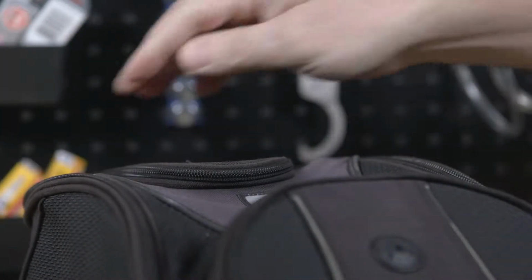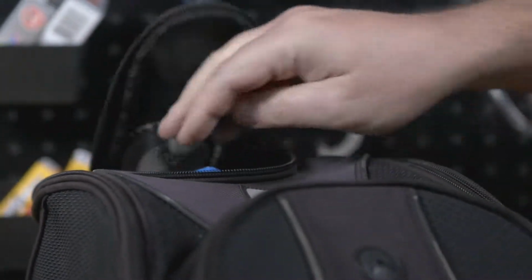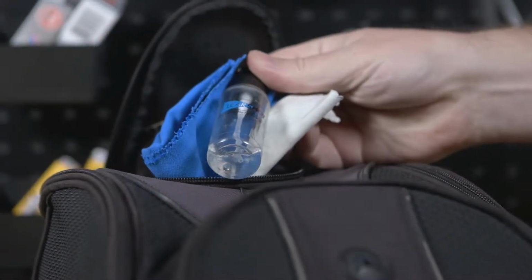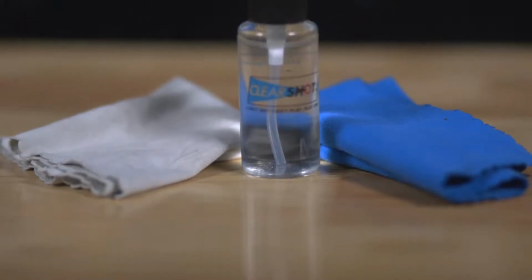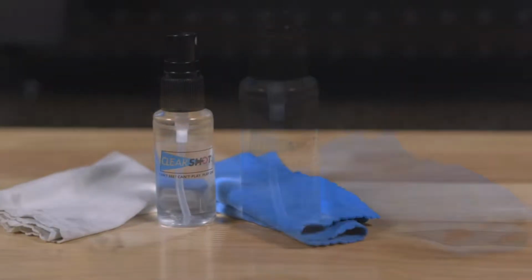Starting in this upper pocket, I keep microfiber rags and a spray bottle with just water to clean bugs off my visor, which is usually quite often. I've found water is the best because cleaning solutions sometimes interfere with anti-fog coatings and transitions visors.